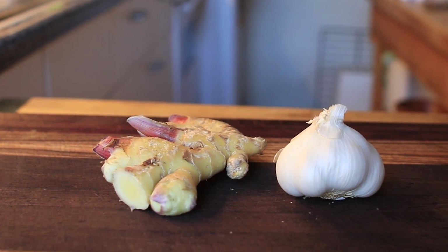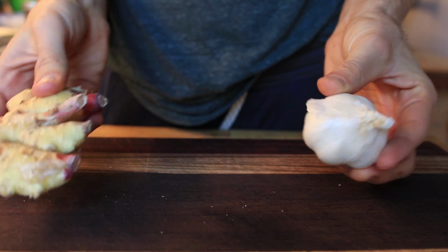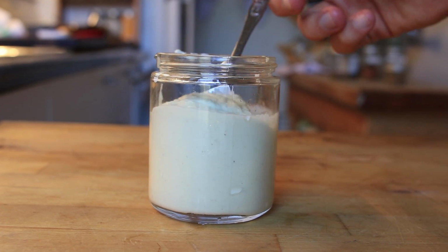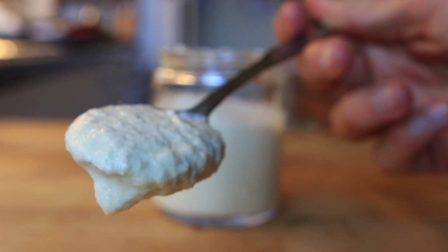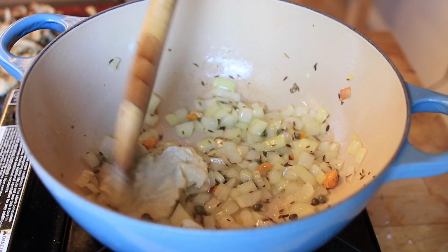The last essential for these recipes at least is ginger garlic paste. You'll see this in so many different Indian recipes. It's basically just a paste made out of ginger and garlic. So they puree it down, and it works great because you don't have to sit there chopping up ginger and garlic. You just add that paste to your dishes, and boom, you got yourself flavor.